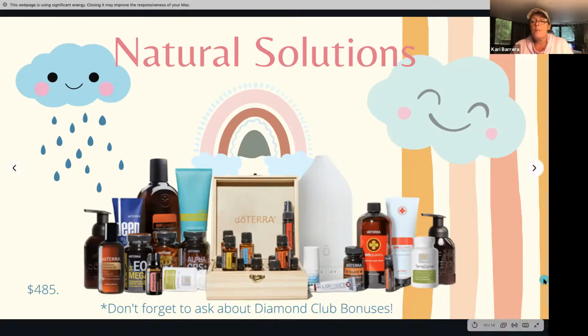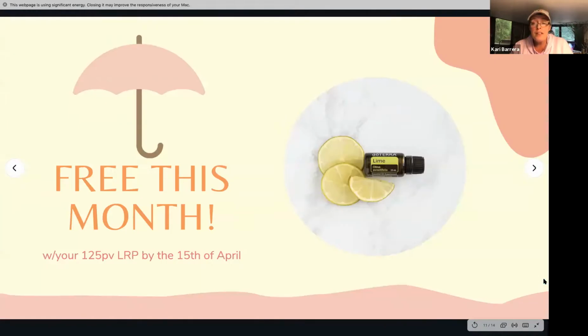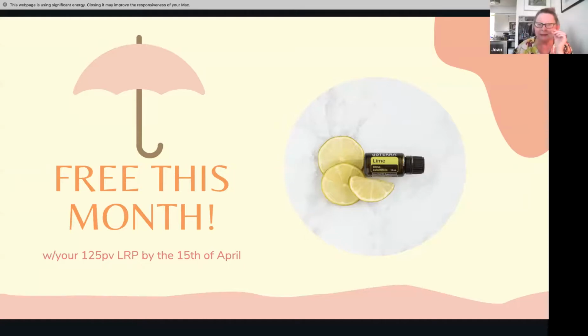Gorgeous. So free this month is lime. Do you know how much I wanted lime to be in the BOGO last month? I am down to my last couple drops. Lime was already on my list, in my cart, ready to go. I'm like, well, take that off of there because I'll just get it for free instead. Maybe doTERRA has a little spy living in Joan's house. Oh no, Joan needs bergamot, vetiver, and lime. Let's get her set up. We work this, right? I love it.